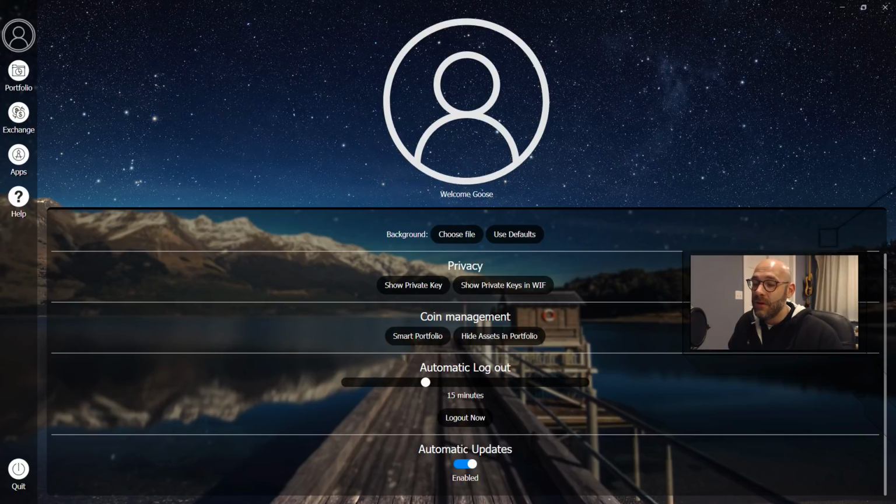And lastly, they have automatic updates, which is great for any wallet. I mean, think about that, guys. How many times in crypto have you had to go back to GitHub, download this next version, and then delete everything in the roaming folder, and then let the blockchain resync and all this? This makes it super easy.